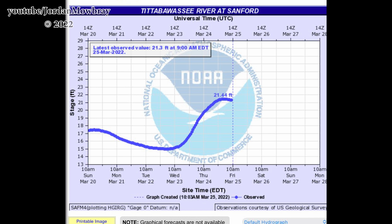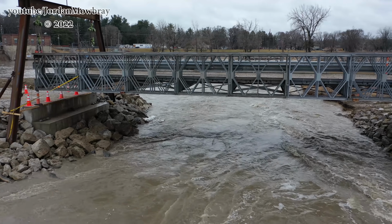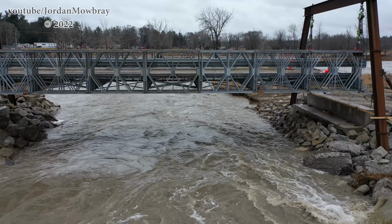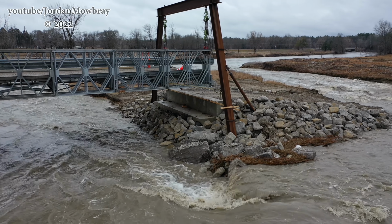I took a screenshot of the water level when I was out there. So here was the crest. It was pretty much out there during the high level of 21.44 feet. You can see it was starting to go on its way back down. And then here is the predictor up at Midland. You can see that it was pretty much at the crest when I was out there filming at this time. They don't have a predictor yet set in place for the level at Sanford Dam yet. This takes a couple years of studying the water levels, the watershed, and the runoff to be able to predict what and when the crest height will be reached.